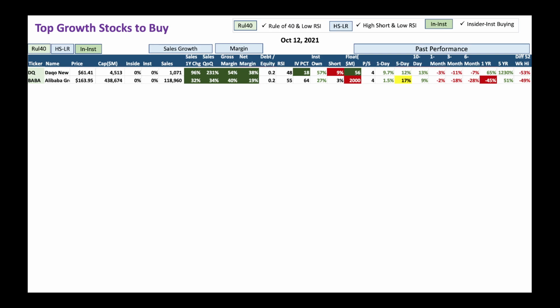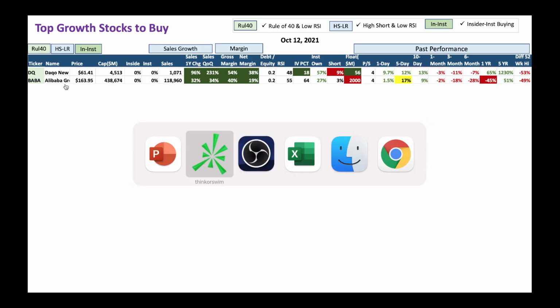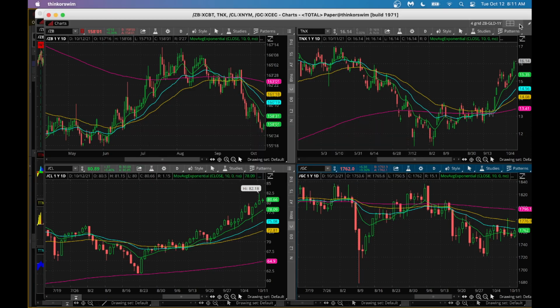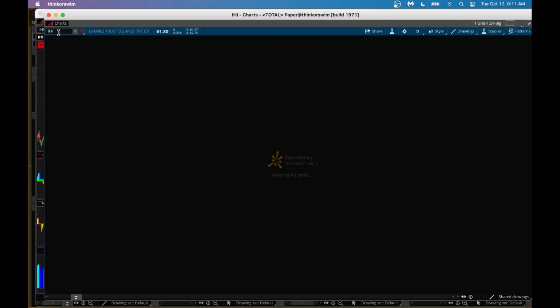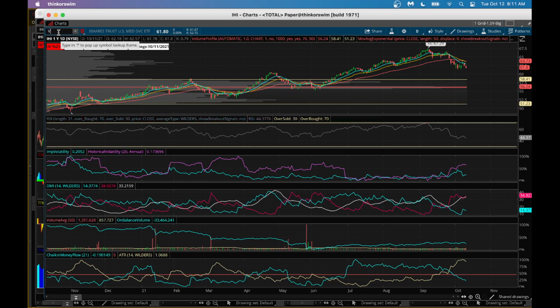So with that, what we'll do is we'll look at few stocks in a little more detail. For that, let's go to Thinkorswim platform for TD Ameritrade. So let's look at a small chart here. So let's look at, first, Vertex Pharma, one of my favorite stocks.